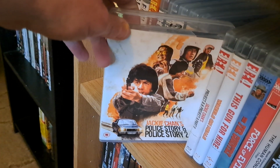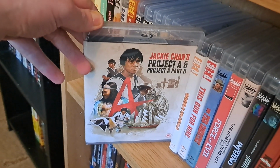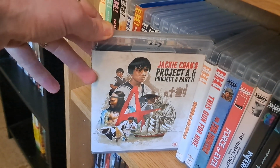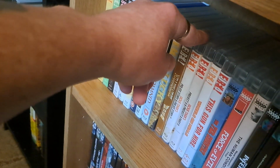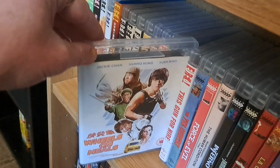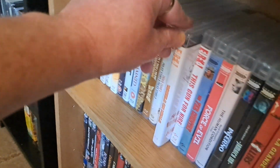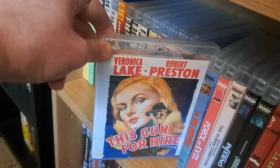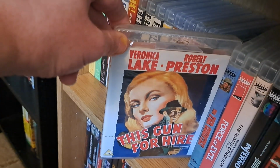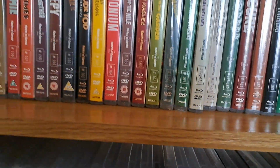Jackie Chan Police Story 1 and 2, two great action films. Project A 1 and 2, yet to watch them, but if they're anywhere near as good as Police Story 1 and 2, I know I'm in for a great time, as I was with Wheels on Meals, which is another brilliant Jackie Chan film. And my last Eureka title I've got, one I haven't seen yet, which I don't know why, because I absolutely love Veronica Lake. I thought she was fantastic. This Gun for Hire.